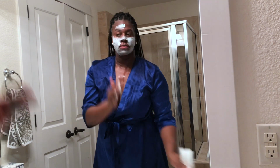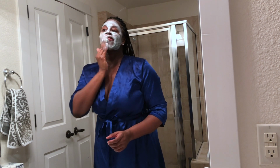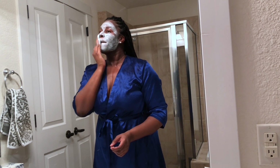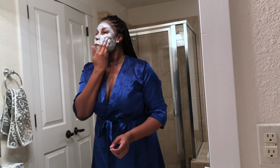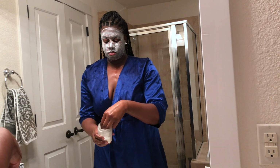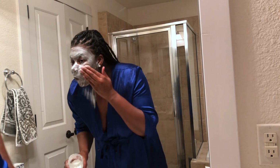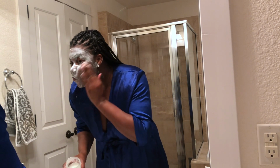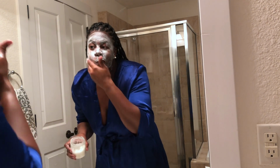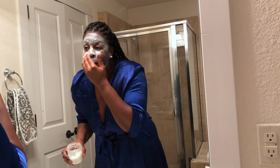I just feel like it really gets all the dead skin cells and everything off of my face. Once I'm done, my skin just looks so much better and it just be glowing, and yeah, it just feels so good. And on top of the Soap and Glory, it really has like a nice tingling feel to your face, and I love face washes like that. So yeah, I just really go in and scrub my face really good.